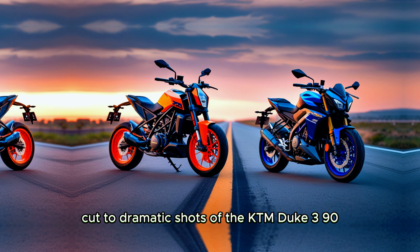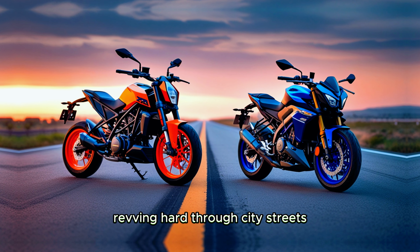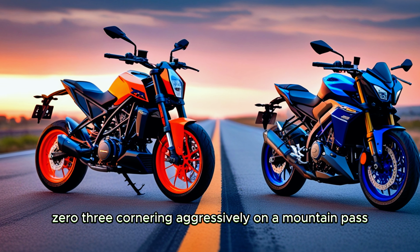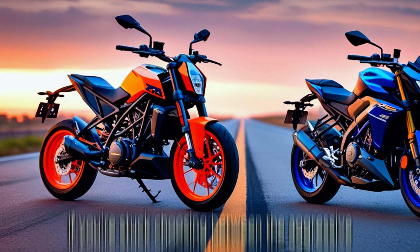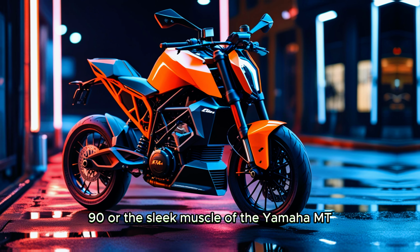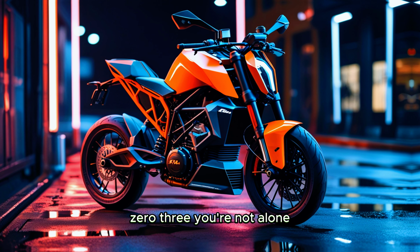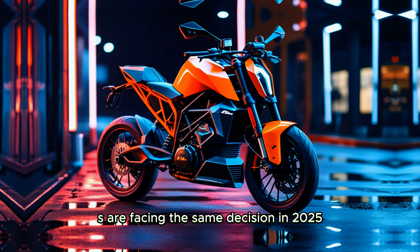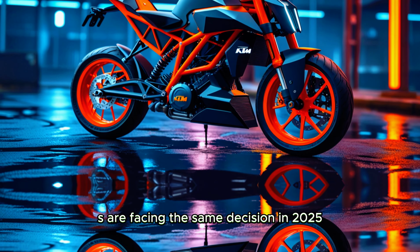Cut to dramatic shots of the KTM Duke 390 revving hard through city streets, then switch to the Yamaha MT-03 cornering aggressively on a mountain pass. If you're stuck choosing between the aggressive precision of the KTM Duke 390 or the sleek muscle of the Yamaha MT-03, you're not alone. Thousands of riders across the US are facing the same decision in 2025.